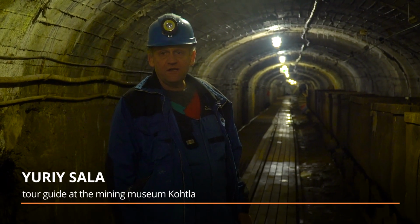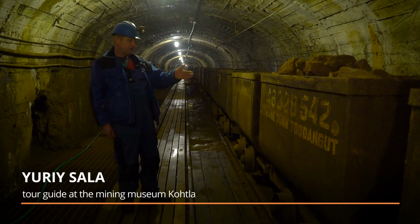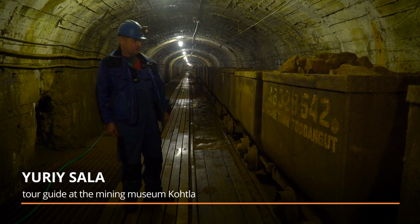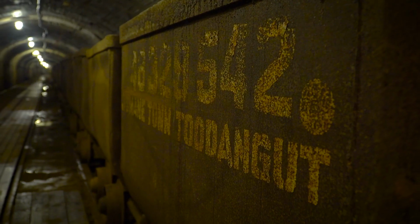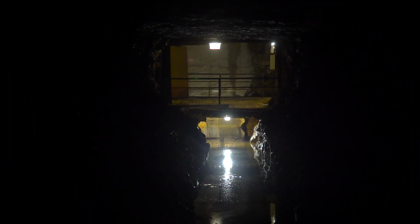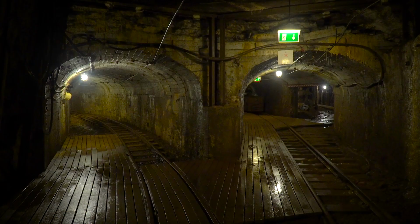It is officially considered that this mine was opened in 1937. Since then, over 48 million tons have been extracted, as you can see here. This mine could have worked for another 3-4 years, but the technology used here was so old that it wouldn't be efficient.